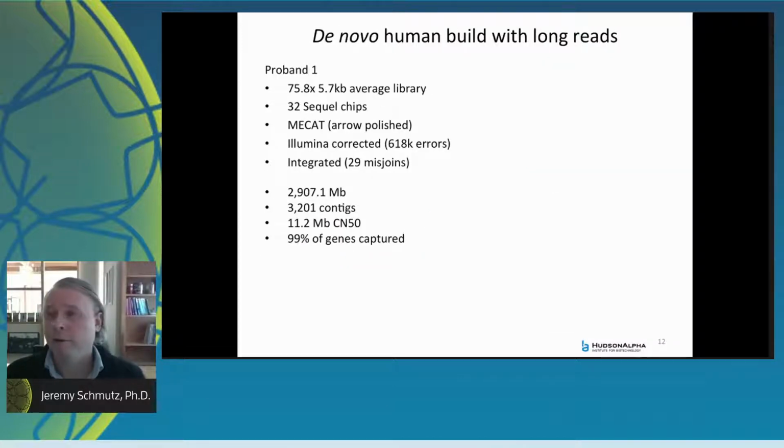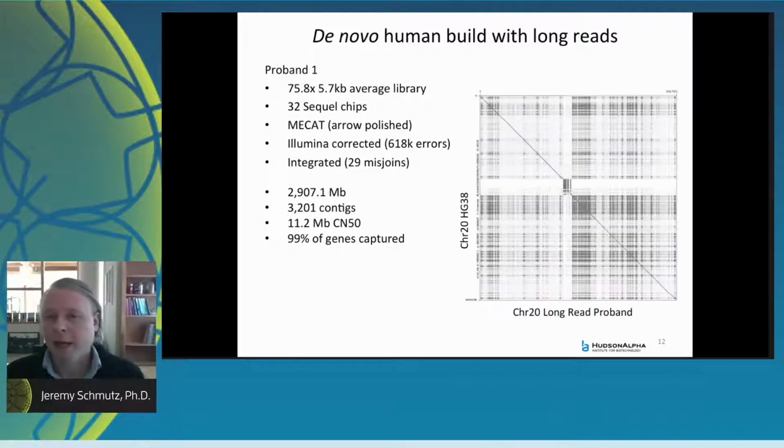So we did the first thing, which was build a genome, because I hadn't really looked at a human genome in a long time, and we wanted to sequence one. So we took one with about 80x of long reads on 32 Sequel chips. That tells you when it was. Assembled it with MECAT, Illumina error corrected and integrated. We got about 3 gigs of the genome out, 3,000 contigs. That was pretty good. I thought it was really nice looking. 11 meg contig N50. And it looked kind of like this.